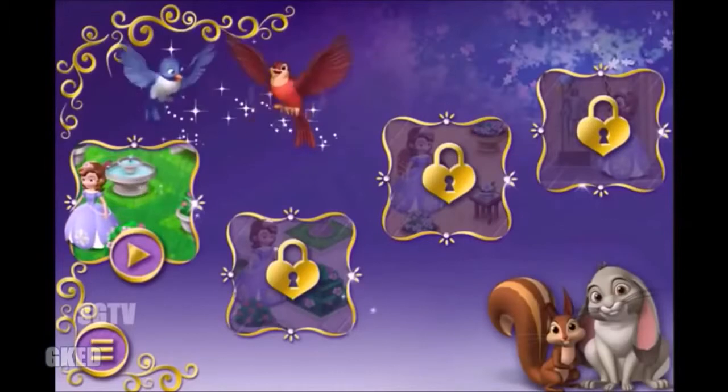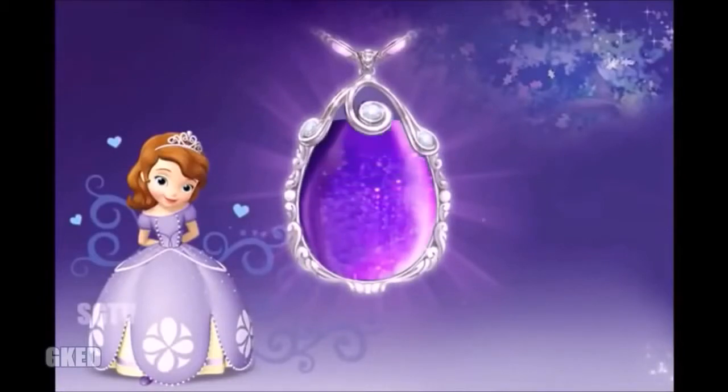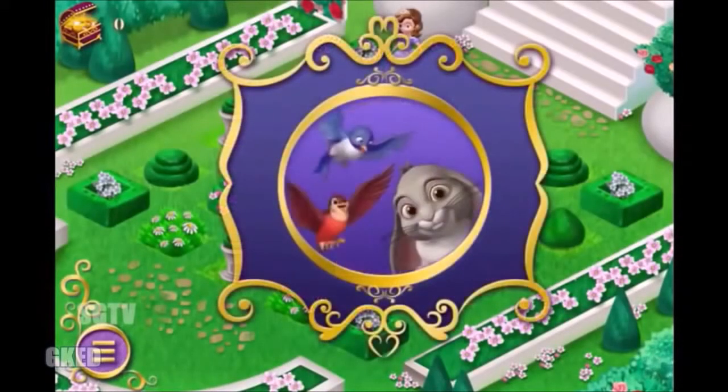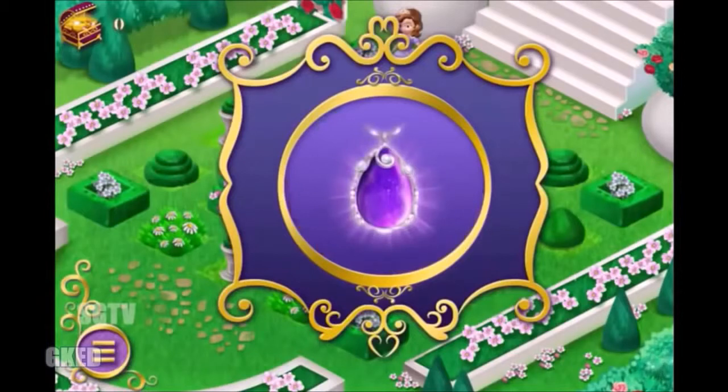We have to find my amulet. Let's start our search here in the garden. Someone has taken my amulet. Without it, I can't talk to my closest friends, Robin, Mia, and Clover. Will you help me find it?